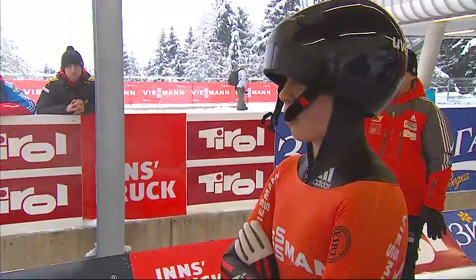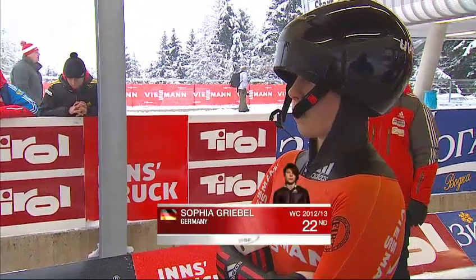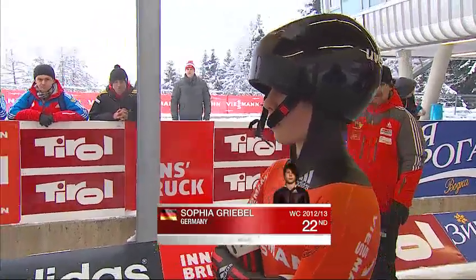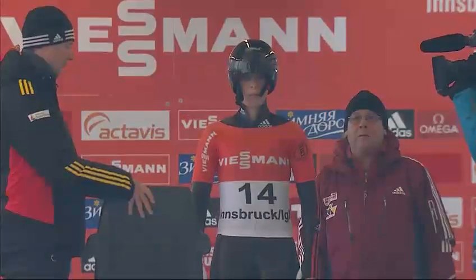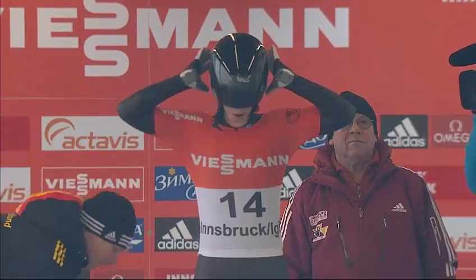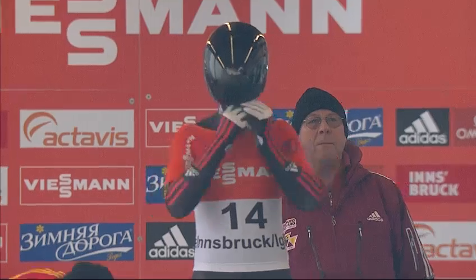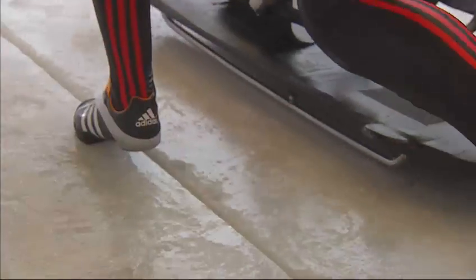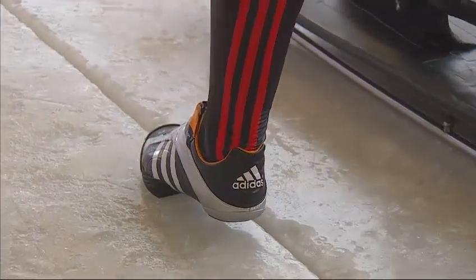This young girl joined the World Cup in the middle of the season. She's the reigning junior world champion. Her first World Cup race ever was in Altenburg, where she was 9th. She was 6th last week in Koenigsee. And this is where she won her junior world championship title, so she clearly has at least some passing knowledge of this Igls track here in Austria.